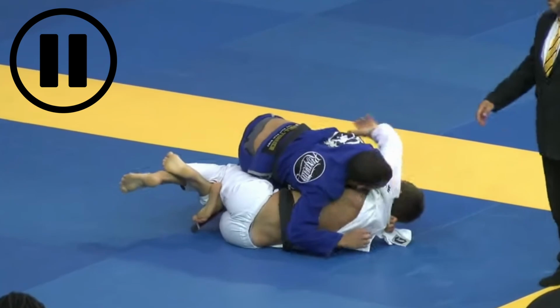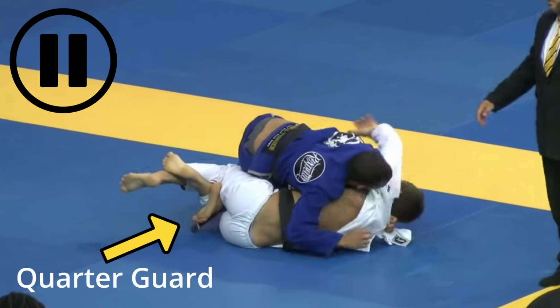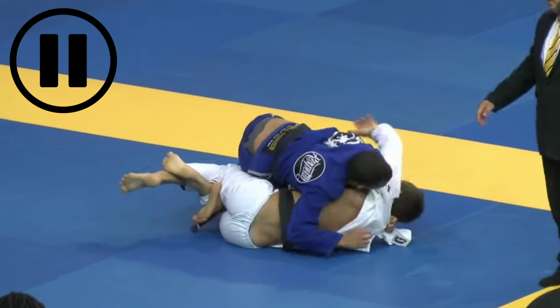If you're finding yourself here on bottom a lot, you should ask yourself what you're doing with your quarter guard. Are you using it to recover, or are you just buying yourself time? If you feel like the person's going to pass either way and you're just buying yourself time, just let it go. Let them pass, save the energy, and use that energy to recover and try to escape.